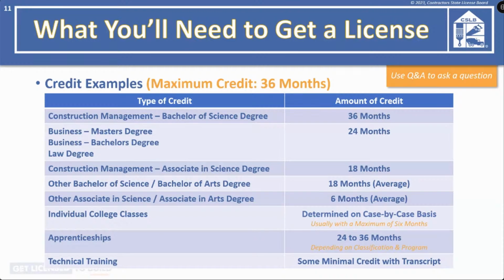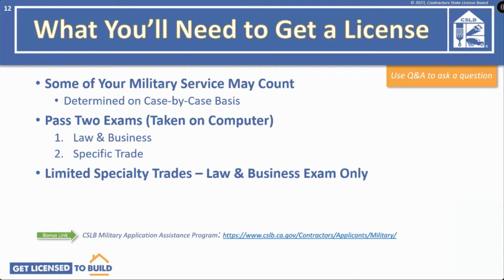If you have transcripts for other technical training you've taken, you might be able to get some minimal credit as well. Again, don't use your education credits to try and squeak by the 4-year or 48-month requirement. If you served in the military, some of that service might count as well. On the bottom of the page, you will see a bonus link to our CSLB Military Application Assistant Program, where you can learn more.